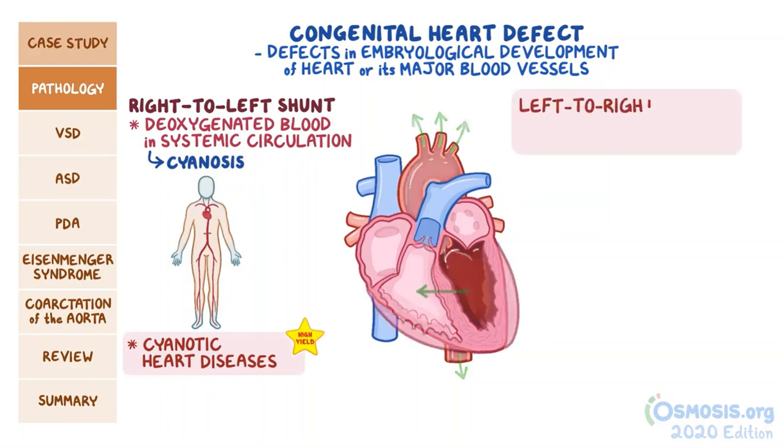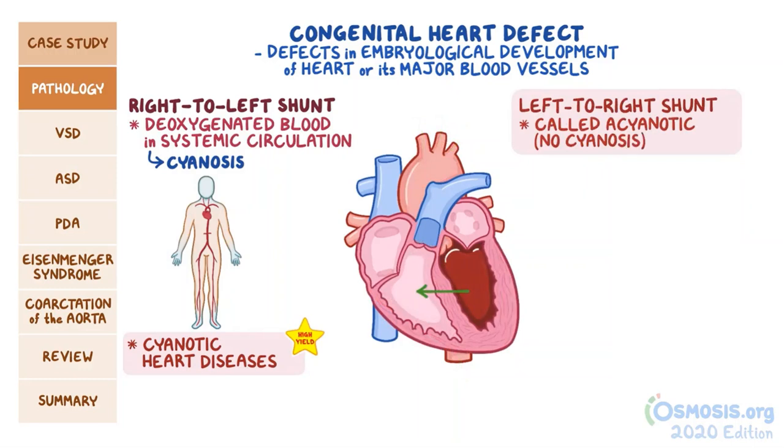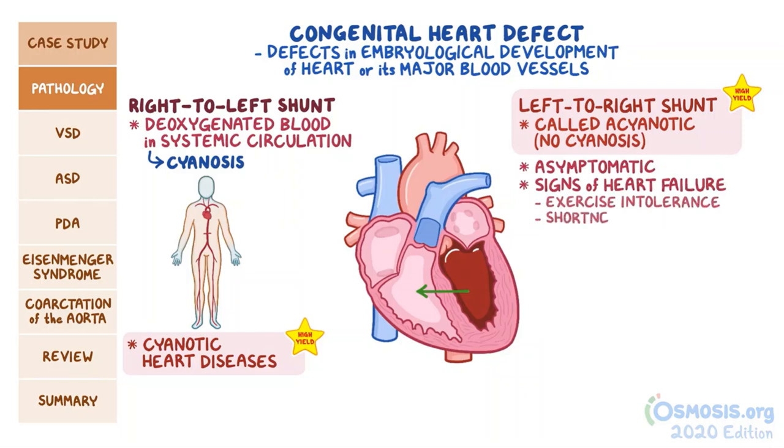Conversely, left-to-right shunts are called acyanotic heart defects because there is no cyanosis. In general, individuals with acyanotic congenital heart diseases could be asymptomatic or present with signs of heart failure, such as exercise intolerance, shortness of breath, and in the cases of infants and young children, poor feeding and failure to thrive.